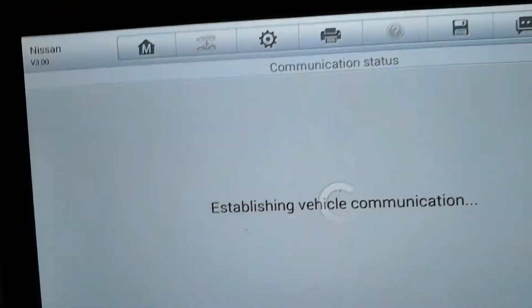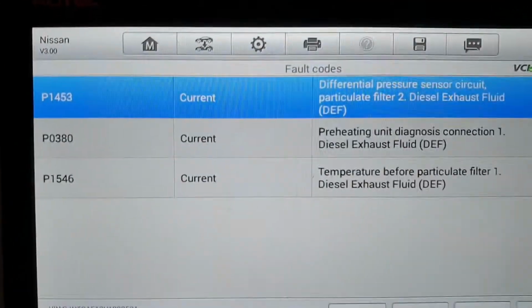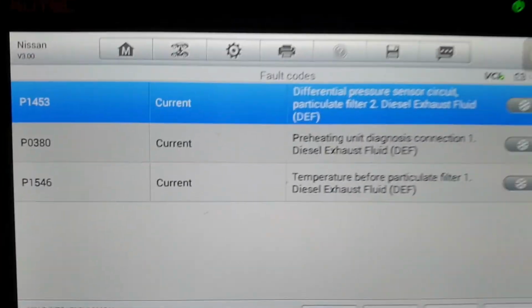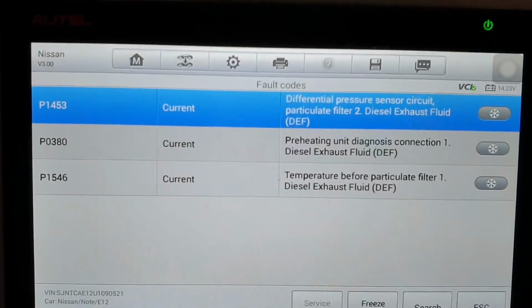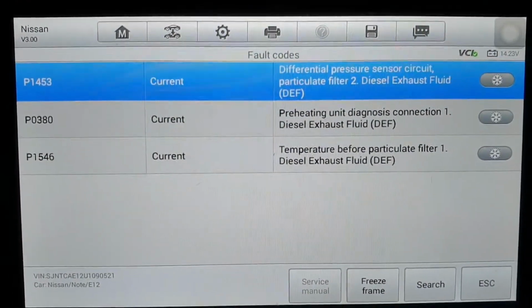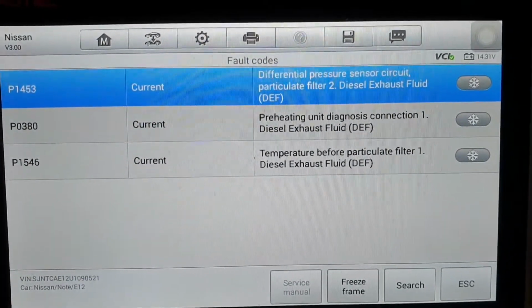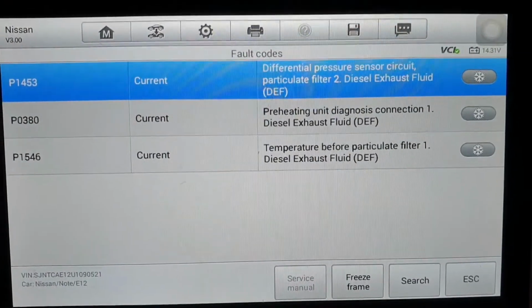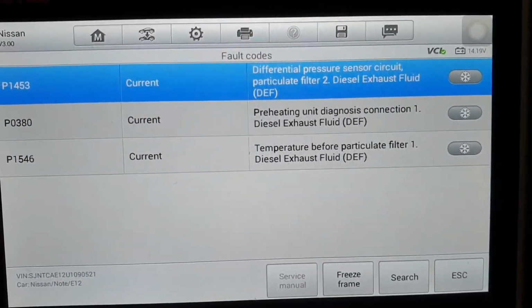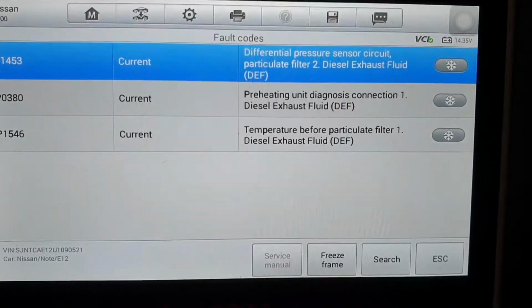So if I go back to the engine management, so these are the fault codes again. So looking at the scanner is not going to help me, so I'm going to check manually and see what I can find.